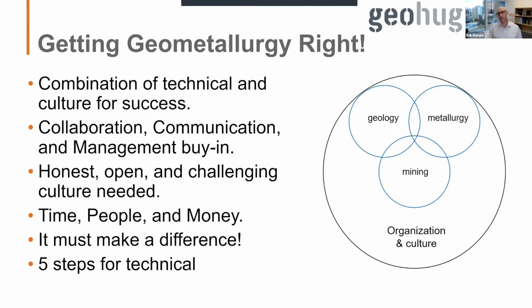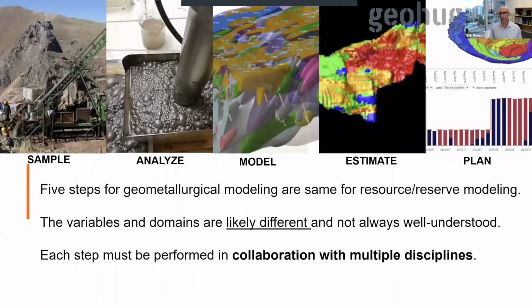Like the variables that you're modeling, the process of putting it into a block model has to make a difference, right? Or else it's lost. So what I've got for the technical side of geometallurgy is some five big key steps that I'll be walking through here.